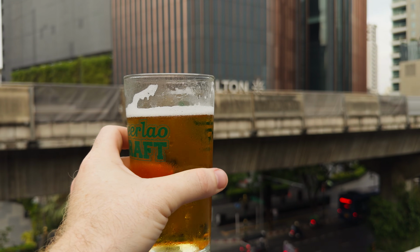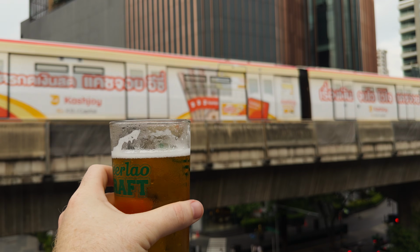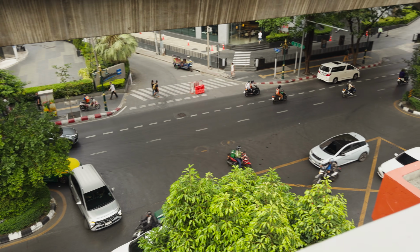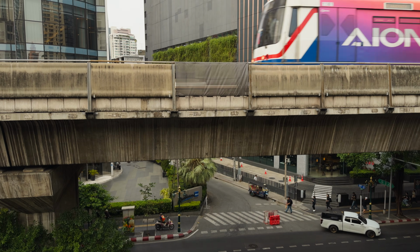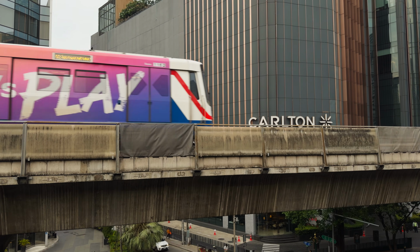I've got myself Beer Lao, one of my favorite beers out here in Asia, if not my favorite. But the spot, you can see, it's right over the road, main Sukhumvit road, so it's super busy. But then you have the BTS line here as well. So every 30 seconds, every few minutes, you get a train come past. Cheers, guys. Cheers to you. Cheers to me for making it here.